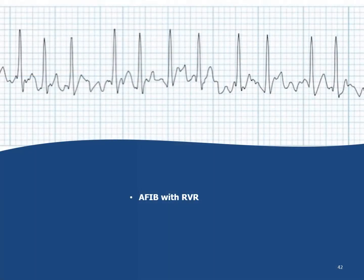AFib with RVR, which is rapid ventricular response. Common symptoms are fatigue, palpitations, angina, dyspnea, orthopnea, dizziness, and syncope. Treatment is through rate control. Try to get the heart rate down to under 110. A few of the treatment choices are metoprolol, verapamil, and amiodarone. If all else fails, ablation could be considered.